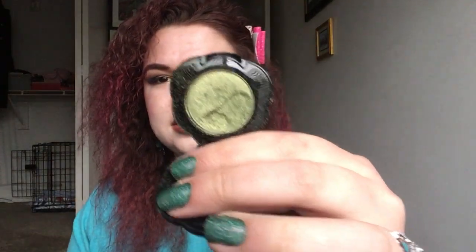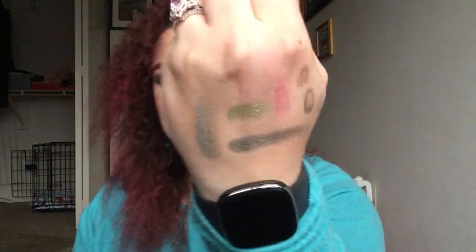Okay, I have this old Too Faced Single Shadow. This also came from Haute Look. It's in the shade Nice Stems. I used this the other day, yesterday in fact, for St. Patrick's Day. Look at it. Bright green wonder. Love it.